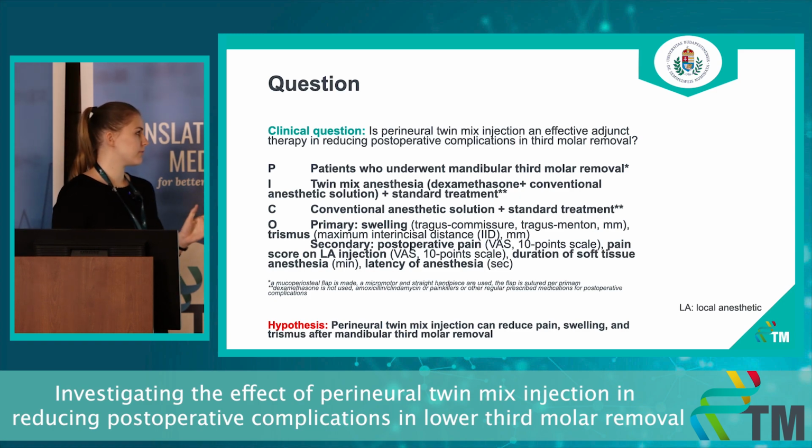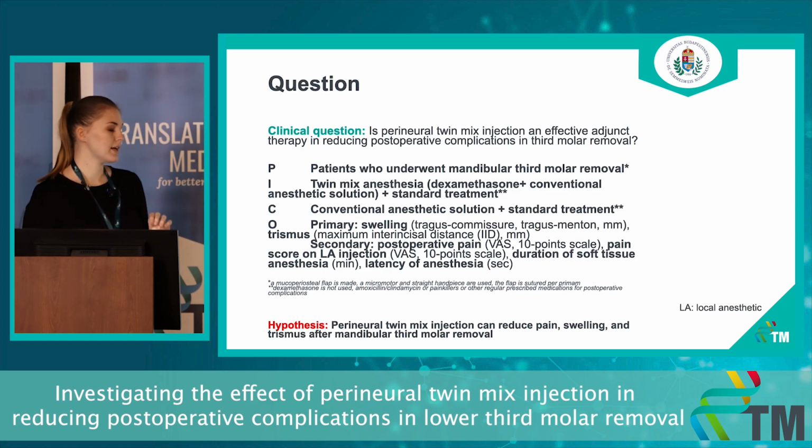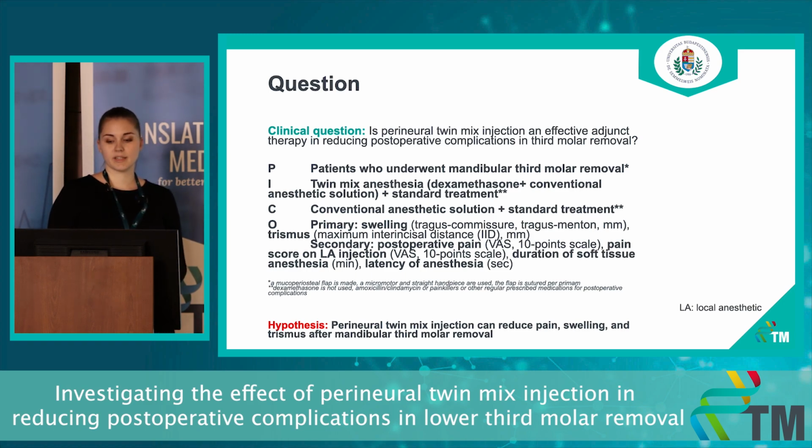I use the PICO framework, where P is patients who underwent mandibular third molar removal. Intervention is twin mix anesthesia plus standard treatment, and comparator is conventional anesthetic solution plus standard treatment. Here, standard treatment means that dexamethasone is not used. Amoxicillin, clindamycin, painkillers, or other regular medications are prescribed for postoperative complications.